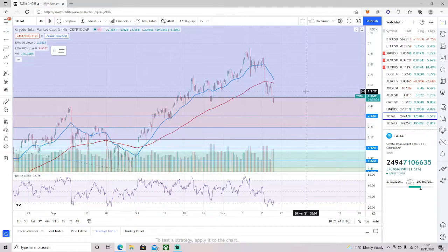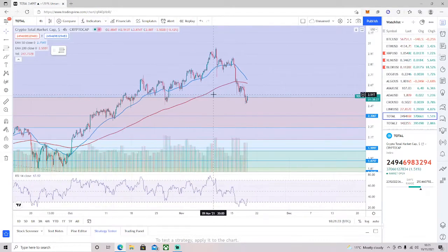I actually may re-enter into an NFT. I'll show you that actually, and I'll show you why. I don't know too much about it. I just know that there is some hype. Actually, I'll show you that quickly. I'll do this total market cap and then we'll go into that.